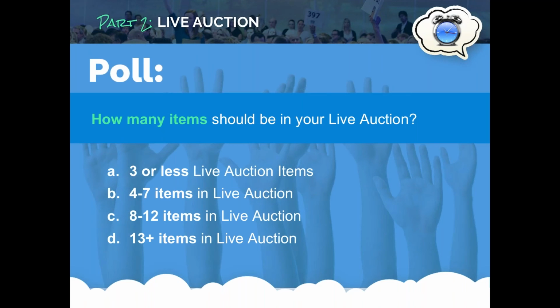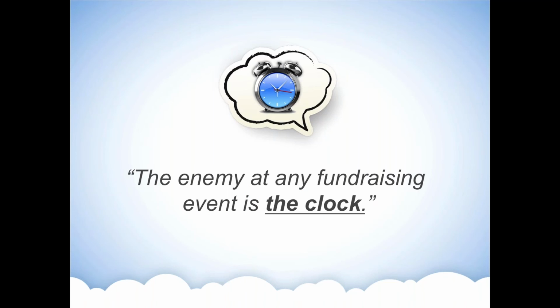Great. So to launch things off, in the theme of today's webinar, it's all about the charity auction timeline. And this is a great quote that actually comes from Scott. The enemy of any fundraising event is the clock. It's all about the timeline.